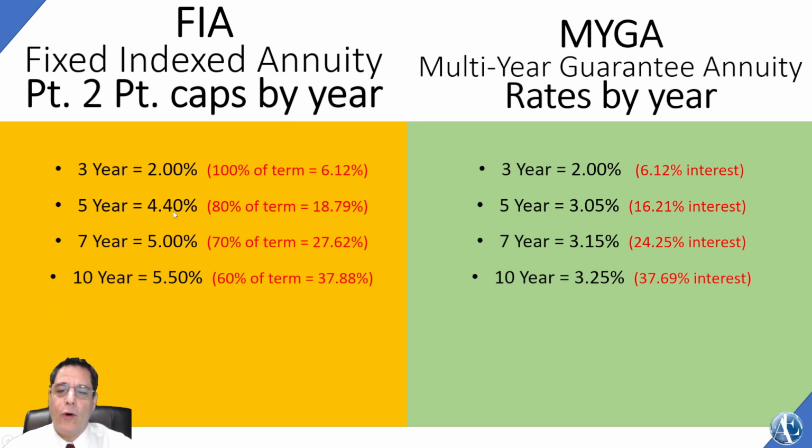Their 5-year at a 4.4% cap, you'd have to hit it 80% of the time and you wind up with 18%, whereas that 5-year MYGA at 3.05 is paying only 16%. So if you hit 80% on the 5-year, you're going to outperform a current 5-year MYGA. 7-year, 70% at 27 compared to 24 here on the MYGA. And that's 70% of the time.